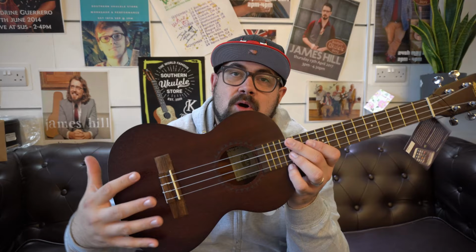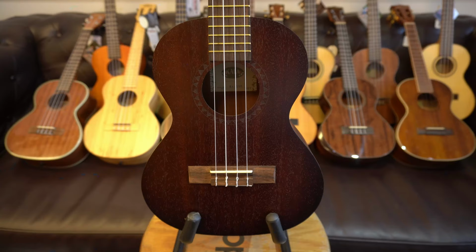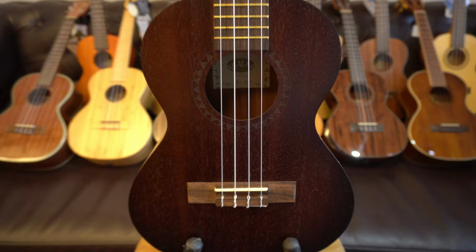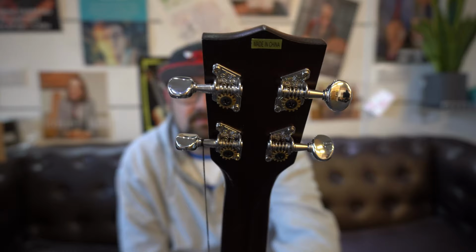It has an open pore mahogany laminate body, so there's no gloss on the finish, it's very simple. And the mahogany is more like an agathis, NATO, not very grained wood, but with some grain under the darker stain on the body. You have a laurel fingerboard and bridge. Laurel is a good alternative to rosewood and walnut, a more affordable option, but it does feel nice on the fingers. This doesn't feel like a cheap ukulele. You have open geared tuners with some really nice cowboy etching there, and a 35mm nut.